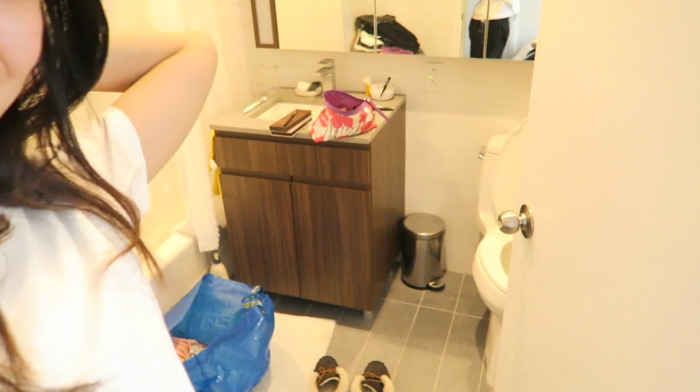I'll show you guys the bathroom really quick. It's really messy because I threw everything that I didn't want in my room in here. So yeah, that's the bathroom. That's me. Okay, you guys get the feel of it.